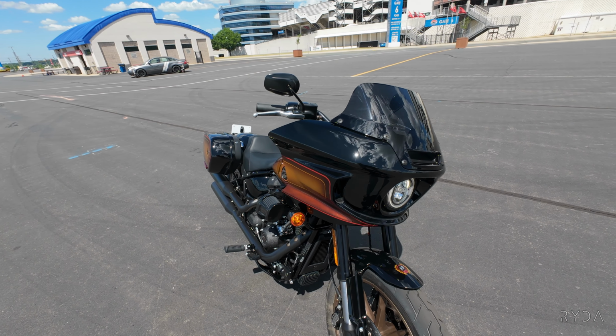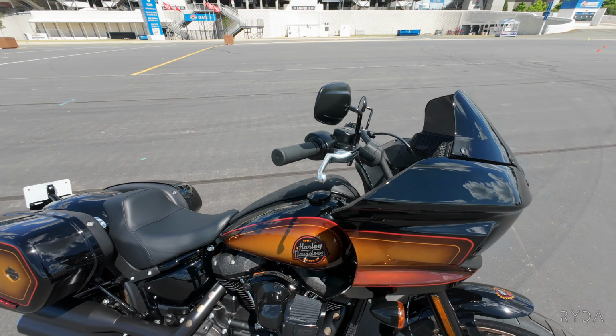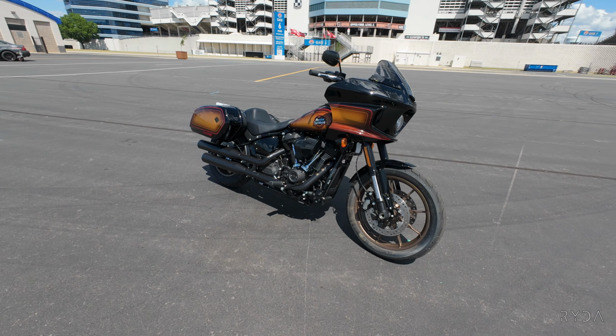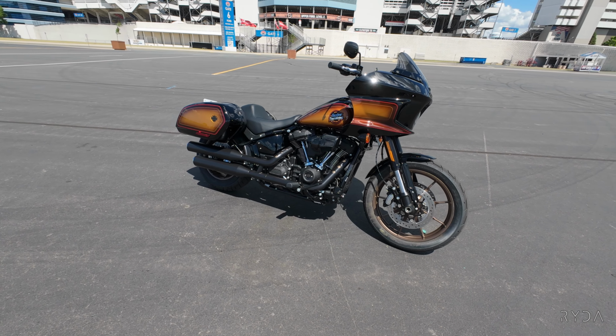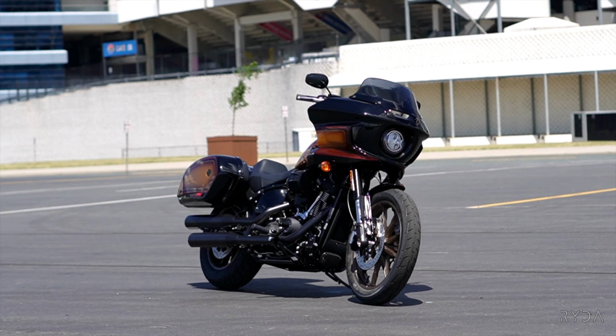The system sounds really good. Oh, I don't want the battery to die. I need to be able to make it back. That's something that's kind of important there. Overall, I love the look of this bike, and it's a Lowrider ST, so you know I love the way it rides a lot more. Let's get on the road.